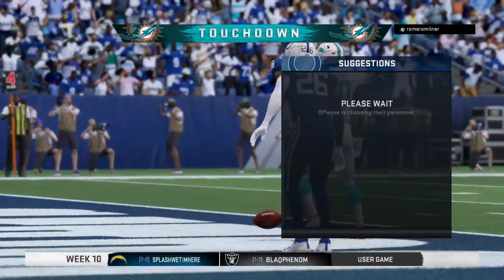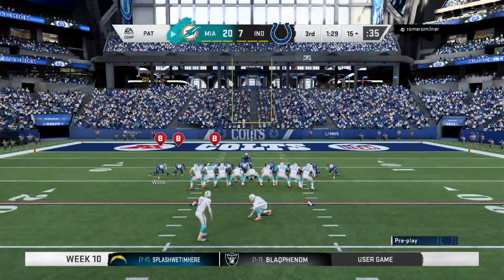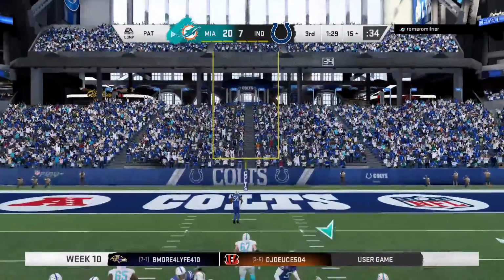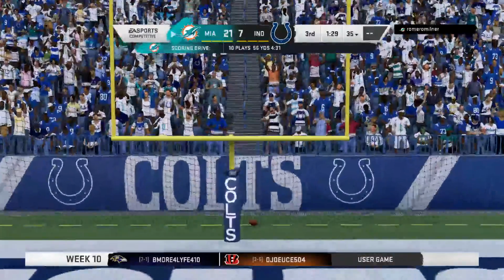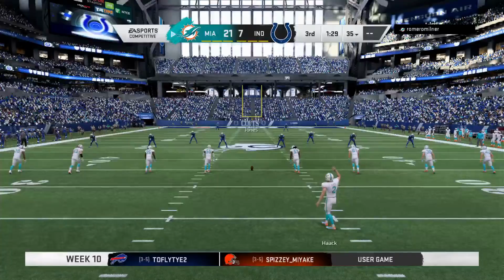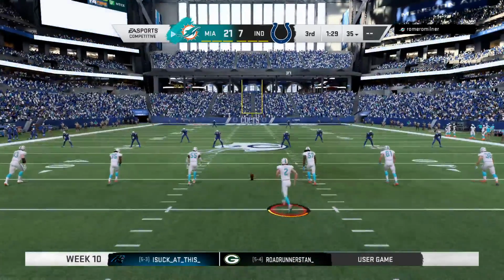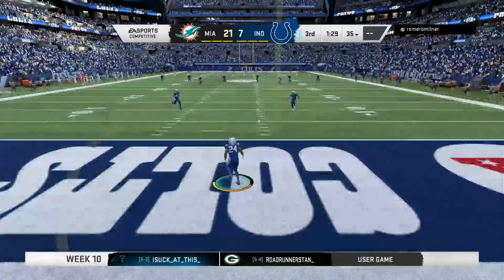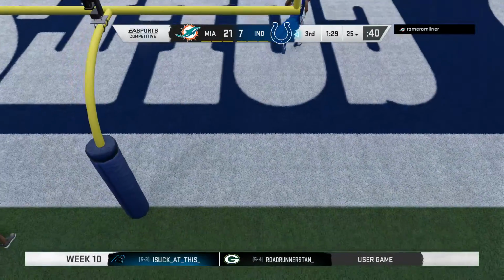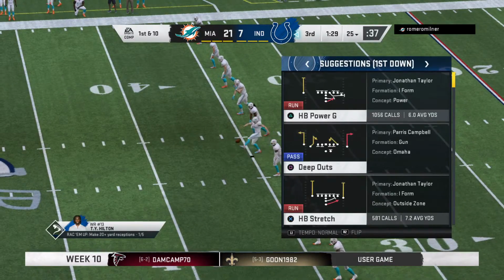Touchdown, Dolphins. Matt Breida, his 4th touchdown on the year. And the Dolphins are able to extend that advantage. Extra point up and good by Sanders. And it's now 21-7. The kickoff unit is out on the field, and they will send this one away. And that'll carry over the back line of the end zone for a touchback.